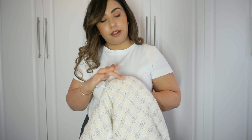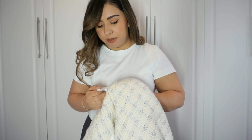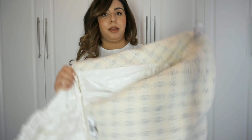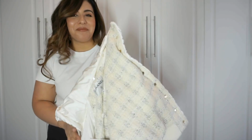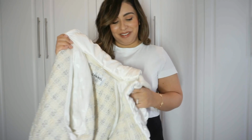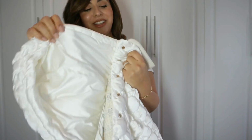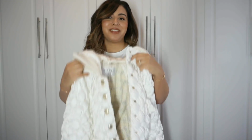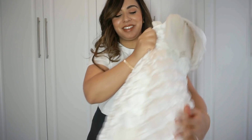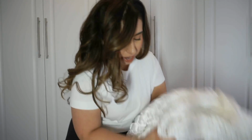So that's the tweed, polyamide, and 24% wool. And then the padding or the filling is polyester. It's not down. So you wouldn't expect any less, I guess. But you can take the hood off, and then it's like a cute little crop bomber for the winter. It's just really cute. I really like it. I really like a fresh white. So that was one piece that I got.